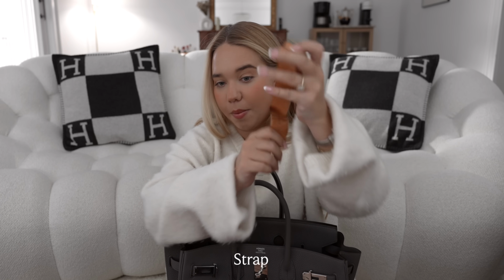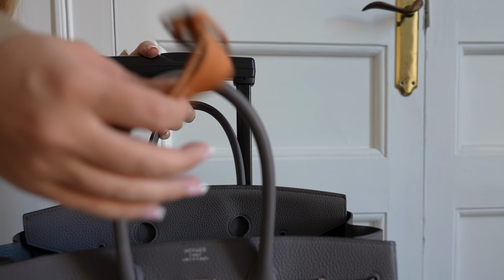This one is nothing groundbreaking, but it definitely makes a difference for me if I don't bring a strap to attach my bag to the luggage. The one that I usually use is actually from Amazon. I kind of lost it. I don't know where it is, but my Keepall also has one. So it's this little strap. Attach your bag to your luggage and it just makes it easier.